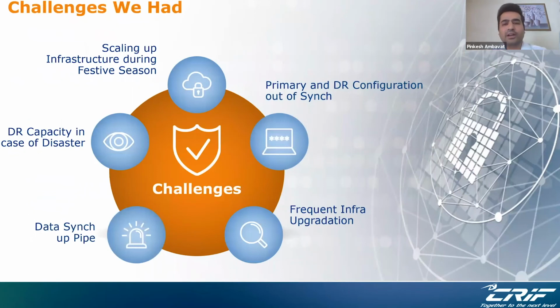Before we go ahead, and explain why we chose Oracle Cloud Infrastructure, I would like to brief you about the kind of challenges we are facing in our day-to-day operations. I have listed around 5 challenges. One of them is scaling up infrastructure during festive season.